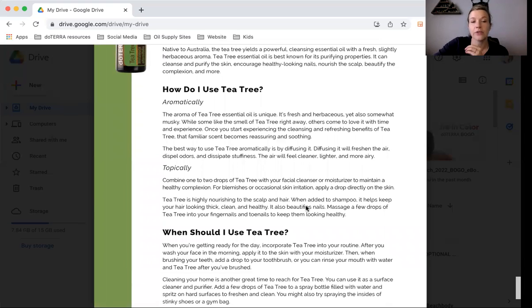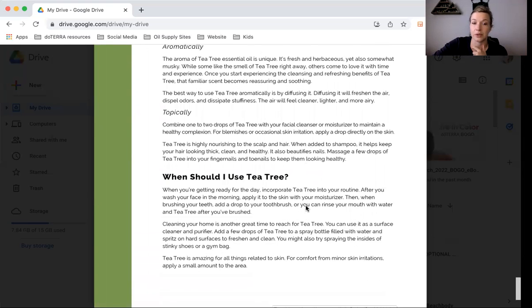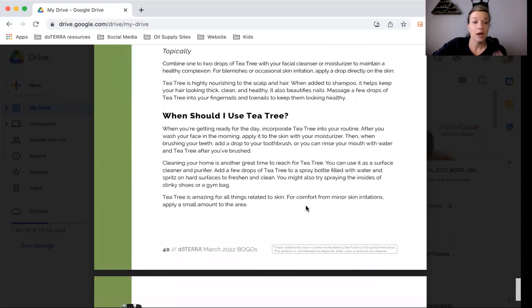It's also really good for your immune support. Because of its purifying and cleansing properties, it is also great for the immune system. If you have skin imperfections or issues that you want to improve, utilizing this within your face cleanser and moisturizer is really effective as well. It helps even out all those imperfections. Adding it on your tooth, it's great for oral health too. So putting a drop on your toothbrush is really beneficial when you're brushing your teeth.